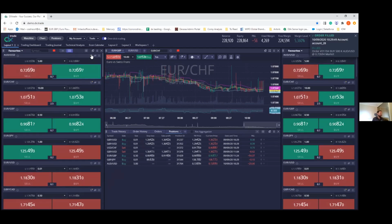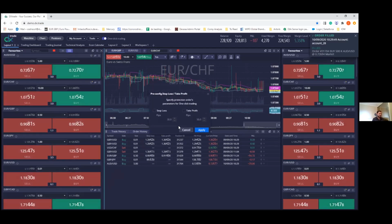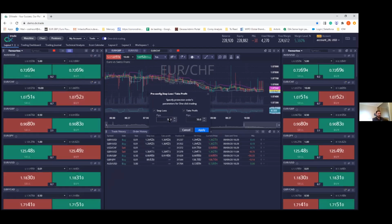What we did add for one-click traders is the ability to pre-configure a stop loss and a take profit. So if I'm a one-click trader and I'm scalping, I should still have a level of risk protection. If I'm trying to get in and out quickly, it doesn't make sense that I have to open an order, then double click on that order, attach a stop loss, and I've wasted time. So the idea is to pre-configure a stop loss and a take profit, so they're there as a protection for you.